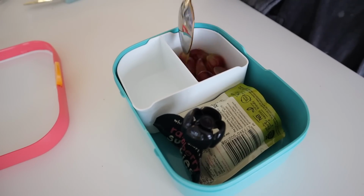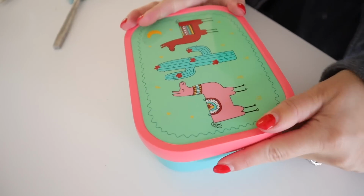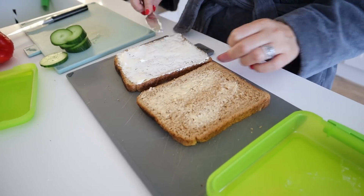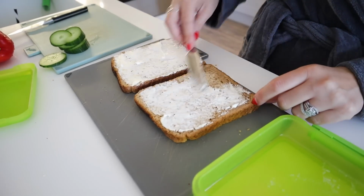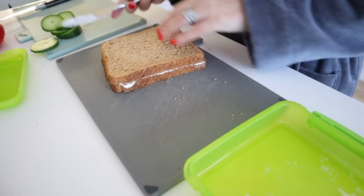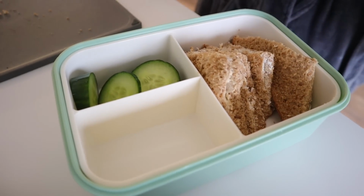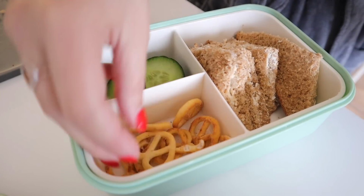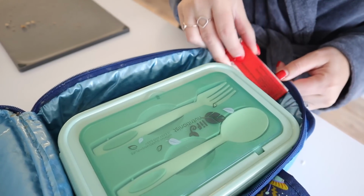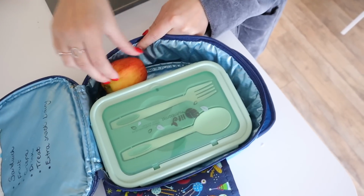And now onto Caleb's snack. Today he is having some chopped up grapes and a yogurt as well. And then for his packed lunch, he is having a cream cheese sandwich. That is his favorite, either cream cheese sandwich or cream cheese bagel. And then I'm also adding in some chopped up cucumbers because that is his favorite vegetable. I'm also putting in some of those chive flavored pretzels, and then a little chocolate bar for pudding and an apple as well. And he also has a bottle of water.